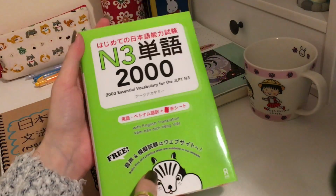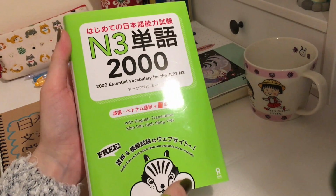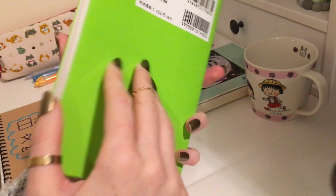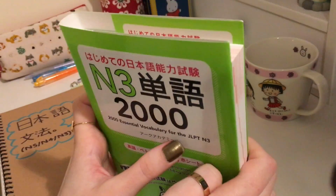Okay, so we're going to talk about this. This is the vocab book I use weekly. It's the JLPT N3 one, there's 2,000 words in it. It's a really great book actually. It's so shiny on the outside as well.